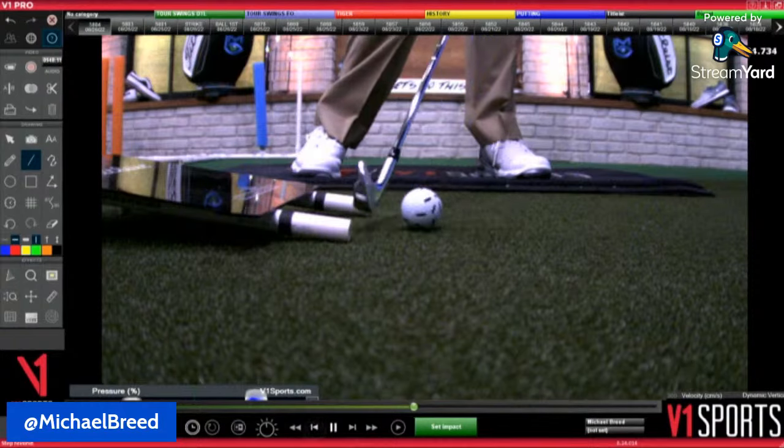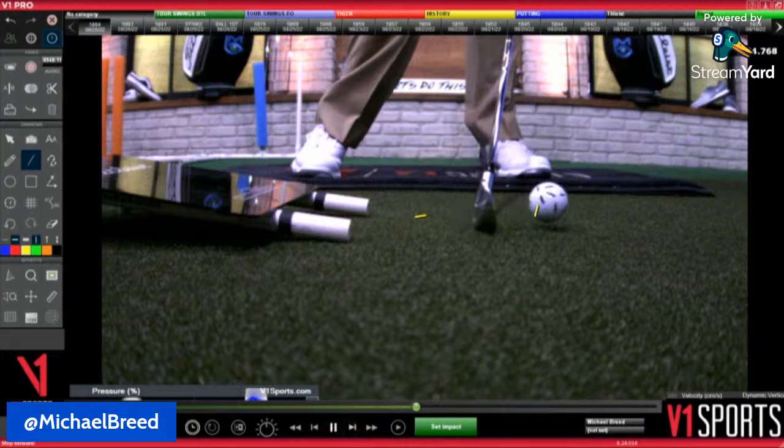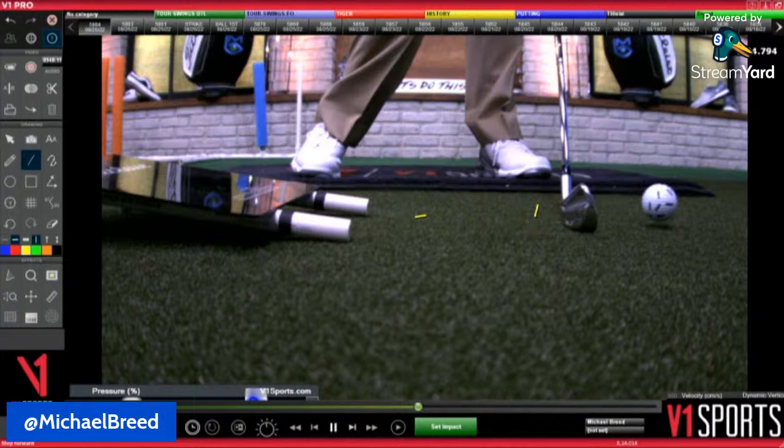Let me show you this again. Here's this line. It goes up into the air, spins backwards. Now it's almost perpendicular to the ground, still up in the air, and my club is in the ground way up there.